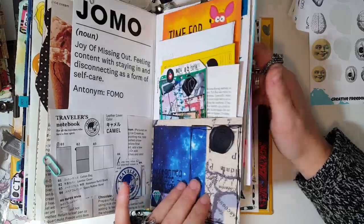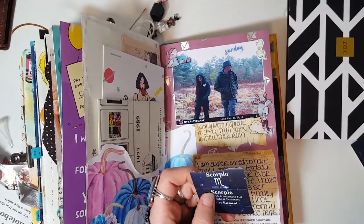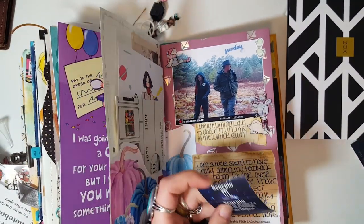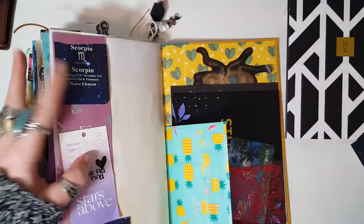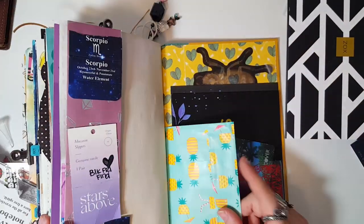And then I have some packaging from a bracelet that my sister gave me for my birthday. And it said Scorpio, so obviously I had to add it. And again, just adding more things.